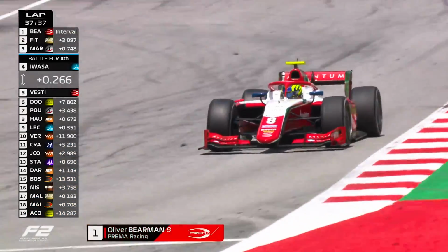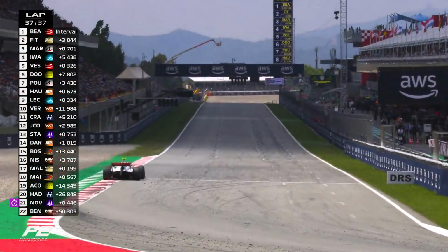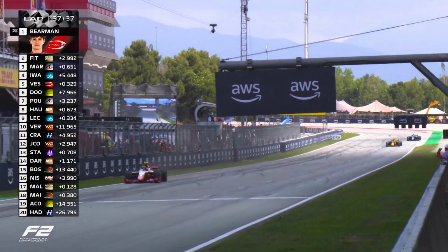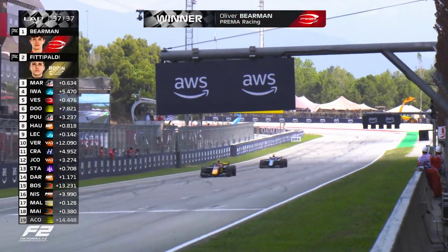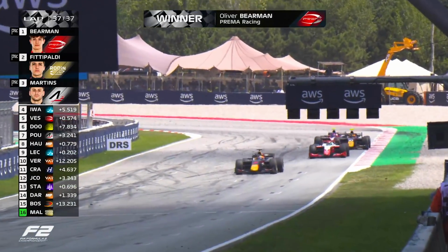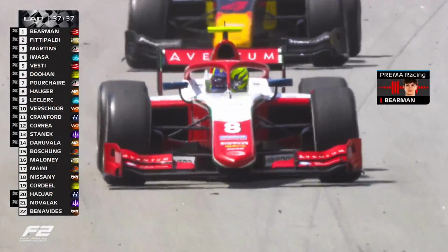What a performance from Ollie Bearman. The British driver will see the checkered flag first, and for the 3rd time in Formula 2, Ollie Bearman is the winner. Fittipaldi comes home ahead of a charging Victor Martins, and try as Vesti might, it's Iwasa who hangs on for 4th position.